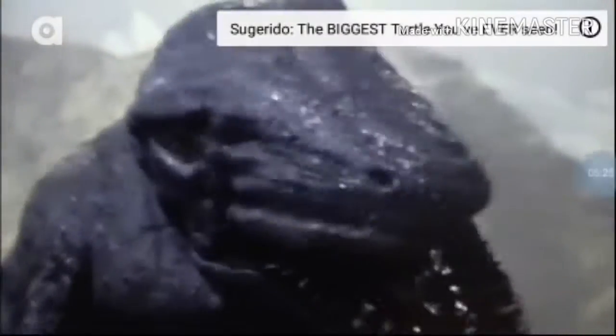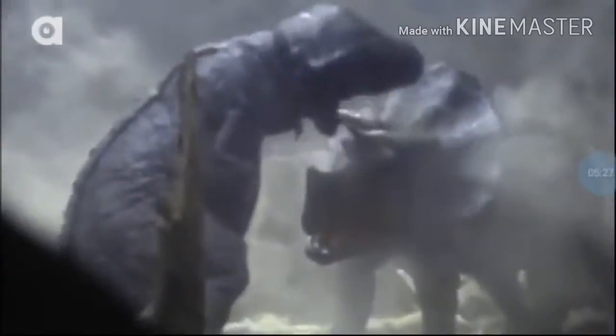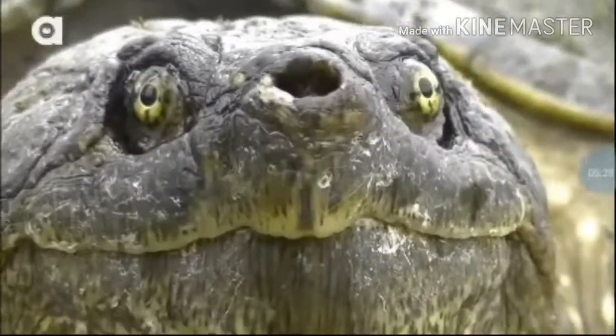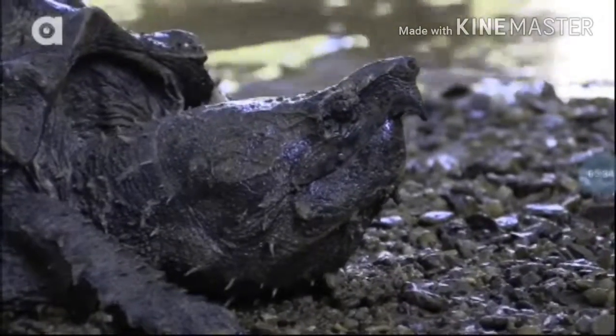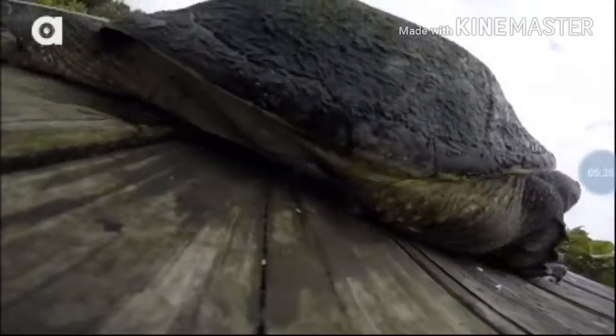Snapping turtles have been on the planet since the late Cretaceous period, dating back nearly 70 million years in the fossil record. Despite whether or not you think they are the perfect aquatic predator, I think we can all agree that these enormous turtles are about as prehistoric as it gets.